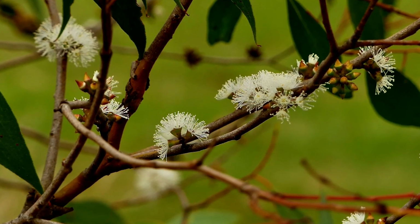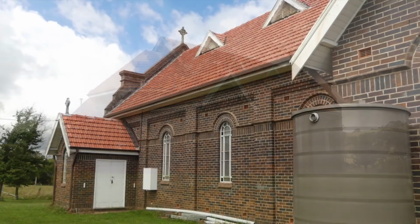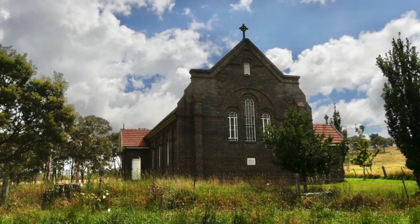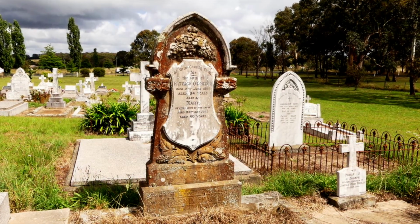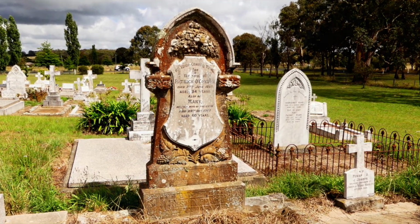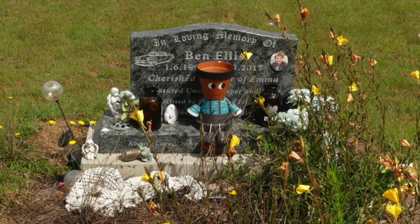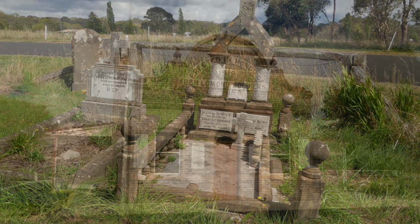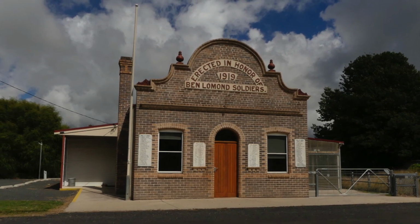Not too far down the road is Ben Lomond St. Patrick's Catholic Church, first stone laid in March 1928. A Romanesque architecture to be incorporated in new churches in Australia. There is a small local cemetery dating back to 1891. A memorial for the soldiers of Ben Lomond who sacrificed their lives during the First and Second World War.